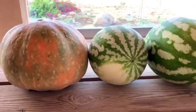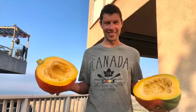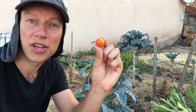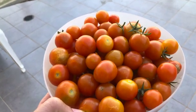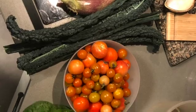Throughout this last year, I've been experimenting with growing different varieties of vegetables to see which fruits and vegetables actually work here. And some of them, I've been amazed at how well they've done. For example, these cherry tomatoes, we have had about 3 months this year where we did not buy any cherry tomatoes. Every week I was coming and picking at least a bowl full or more of beautiful cherry tomatoes.